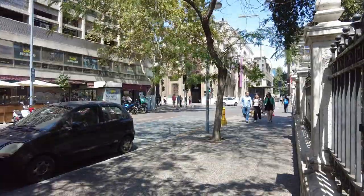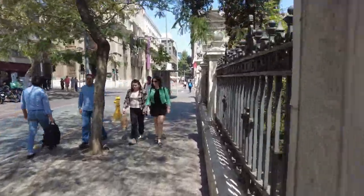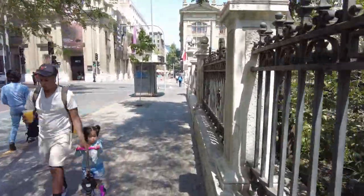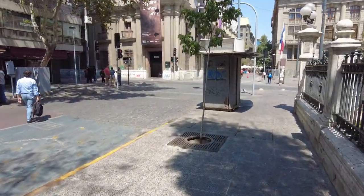Hello. Today, we are out again, very close to Plaza de Armas. We are going to go to this little building right here on the corner. Over there is the Museo Chileno de Arte Pre-Columbiano. Chilean Museum of Pre-Columbian Art.